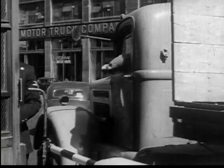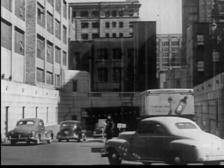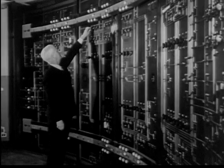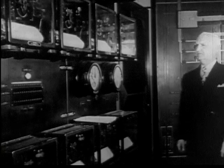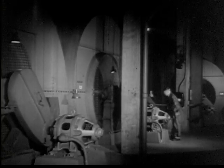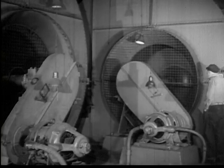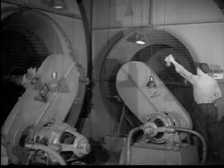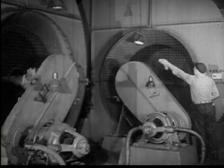Holland Tunnel is one of two under the Hudson River which expedites the flow of vehicular traffic between New Jersey and New York. The safe operation of these tubes 42 feet below the river bottom means constant engineering. A huge ventilating system blows a complete change of fresh air into the tunnels every minute and a half, draws out carbon monoxide fumes from car exhausts.